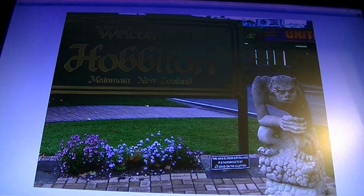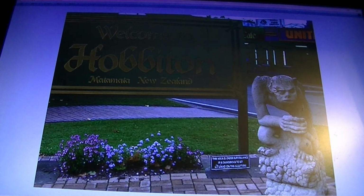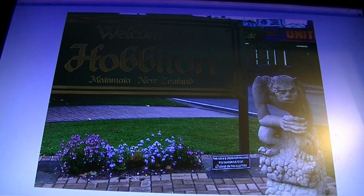Here's a picture taken by Matt Boulton. Thanks, Matt. It's a sign in the village of Matamata in New Zealand, where some of the film trilogy of The Lord of the Rings and The Hobbit was shot. A lot of people call New Zealand Middle Earth because of The Lord of the Rings and The Hobbit trilogies. The director was Peter Jackson, of course, and he was born in New Zealand.